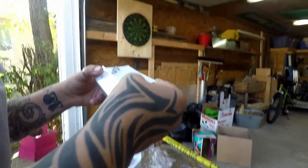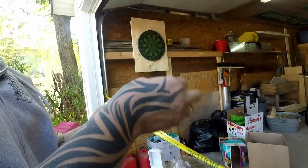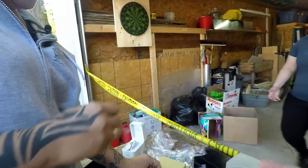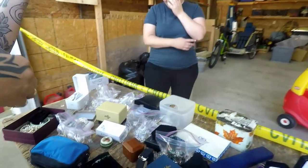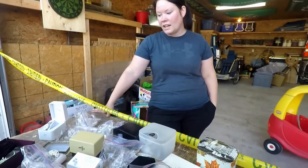Not diamonds? Is that what it says? Not diamonds, yeah. Where's the one that says diamonds? No, my husband's mother passed away, and this is all her stuff, so we were kind of going through everything.